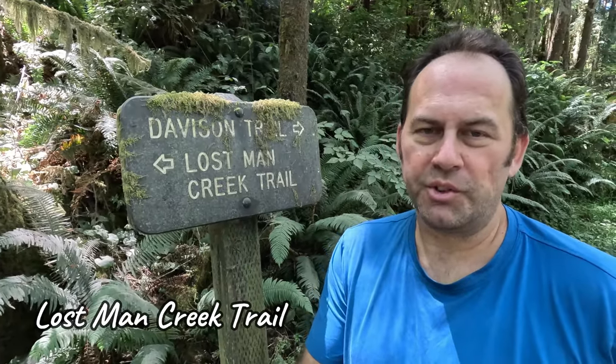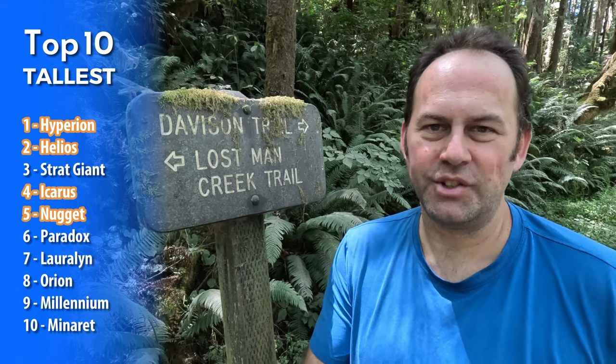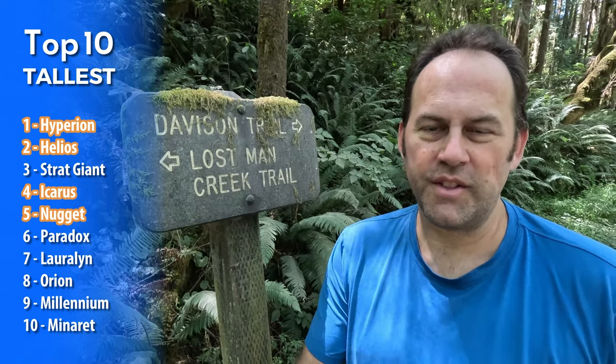But what about Helios and Icarus, the world's second and fourth tallest trees? I'm happy to report that I did get to take Stefan to see those two very special trees. I'll show you the footage of that now, and then we're gonna be driving on to Humboldt Redwood State Park, so stay tuned for checking out some more of the top 10 tallest trees.